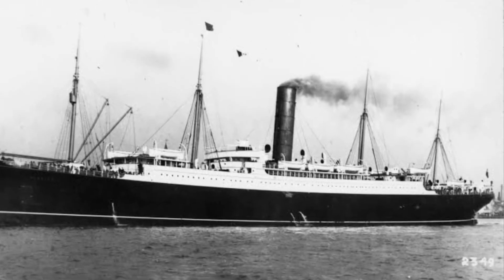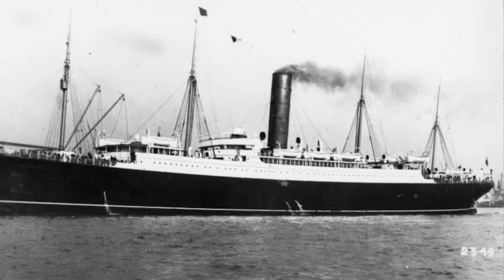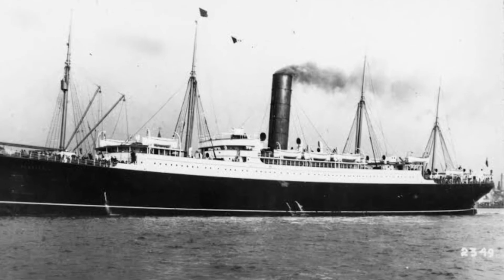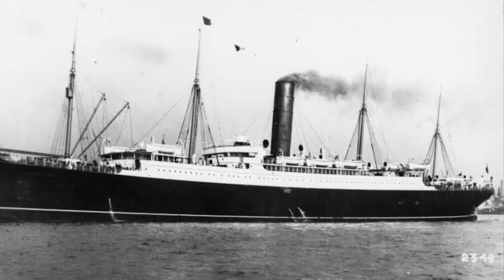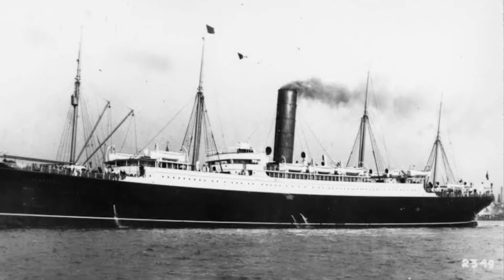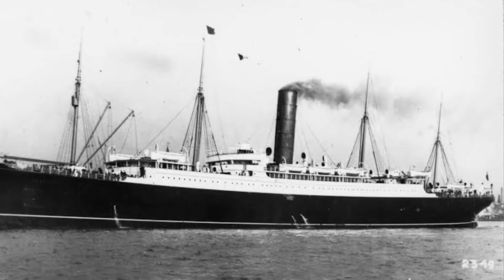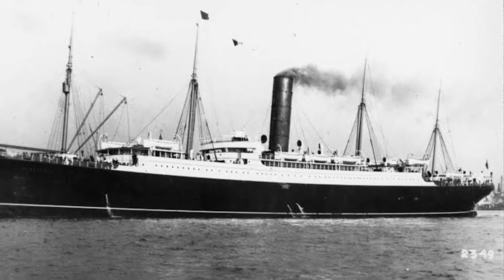So about 8 o'clock in the morning, the Titanic survivors got rescued by the RMS Carpathia. That also sank in 1918. And it was 99 metres smaller than the Titanic, so it's 170 metres long. And it rescued the Titanic survivors. They gave them all blankets and all that.